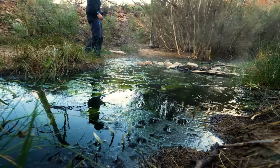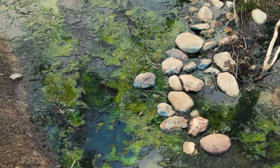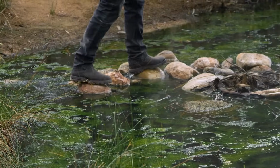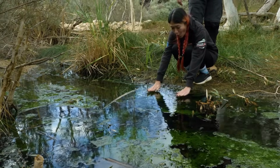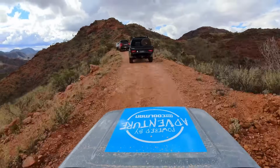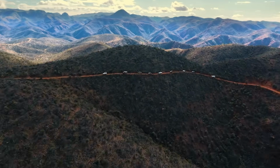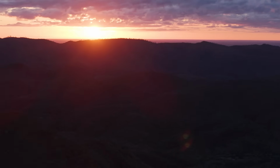Deep in the Flinders Ranges, we're heading to a place that's literally radioactive. What makes the Paralana Hot Springs so rare that it was once scouted as a source of uranium for the atomic bomb? How do radioactive gases bubbling beneath the earth shape this remote pocket of the Flinders? As we climb ridgelines and chase views that stretch for miles, we'll find out why this place is as breathtaking as it is mysterious.